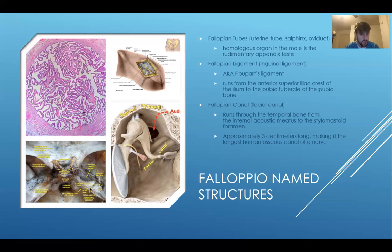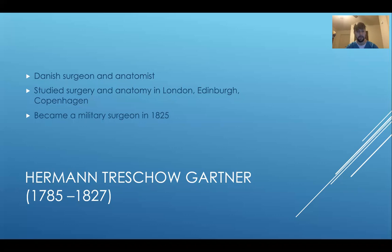I wish this showed up a little bit bigger, but you can see the facial canal right in here, and you can kind of see this indentation. So that can give you an idea of what this canal looks like on this gross anatomy, or this cadaver model that we have over here in the lower left-hand corner. It's approximately 3 centimeters long, which makes it the longest human osseous canal of a nerve in the body, which I thought was a pretty cool thing.